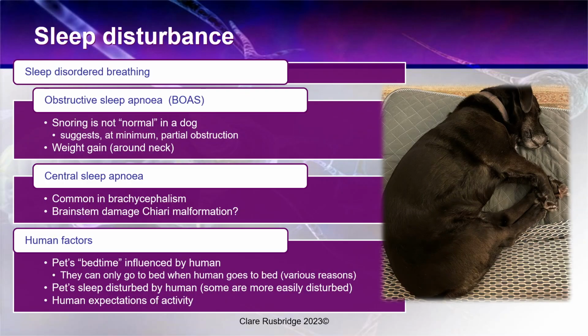So how can sleep be disturbed? Well, first and most importantly, if the animal is brachycephalic, that is to say short craniumed, and especially if they're flat-faced as well, then sleep disordered breathing. So they may have obstruction to their airway. And it should be said that snoring is never normal in a dog. It shows an obstruction. It may be that it's not a severe obstruction, but it's still an obstruction.